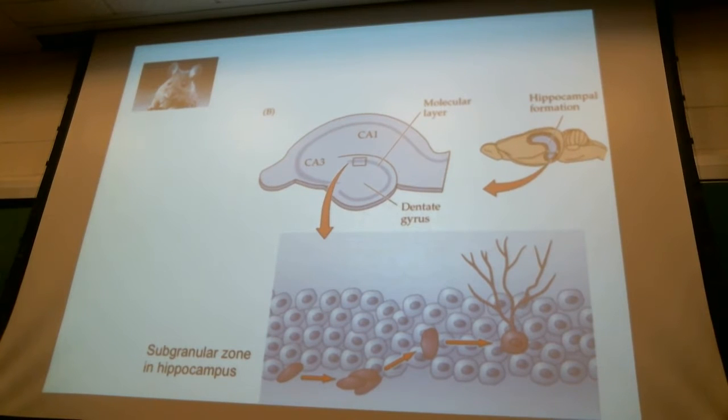But in all these 3 cases we looked at, neurogenesis plays a critical role in the normal function of these parts of the brain. For example, if this mouse is under stress, it will release a lot of stress hormones, such as glucocorticoids. If you are exposed to stress hormone chronically, it's bad news for your brain. What happens is the neurogenesis in dentate gyrus is impaired.